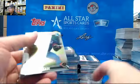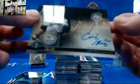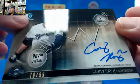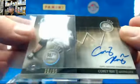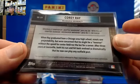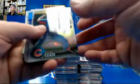All right, last box. Good luck, Derek. Nolan Martinez. Corey Ray. Fifth overall. 78 out of 99. First one of those we've hit. Nice card. Fifth overall. Yeah, that's the third one of him in the box, isn't it?